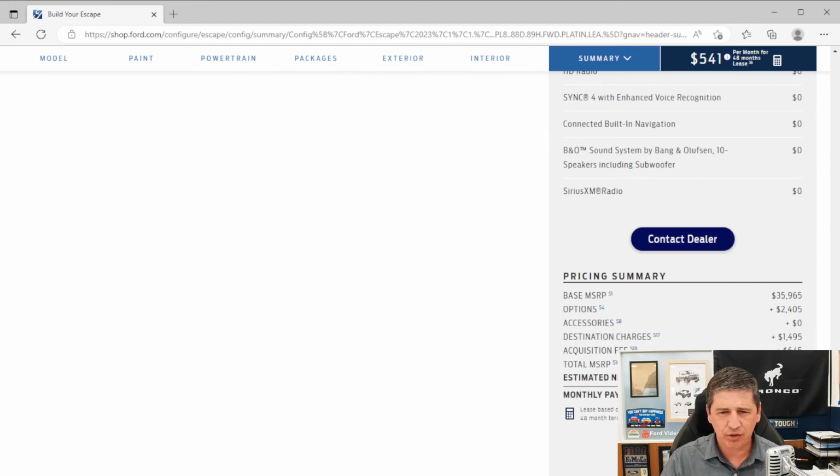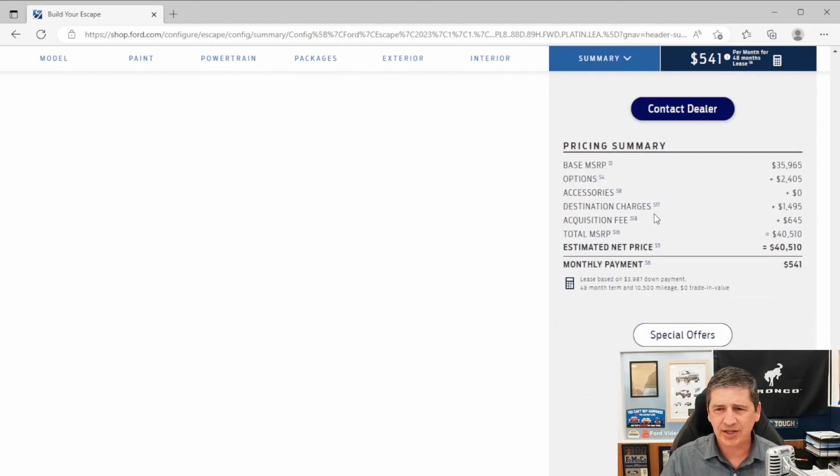Now, a couple things to note about the pricing down here. This destination charge right there is actually going to be a charge you incur no matter what. It's $14.95, and that is what Ford charges to get the vehicle from the factory to your dealership. So that is a charge that you'll have to pay regardless. So just keep that in mind. And then we do see this acquisition fee. Now, this is something you only pay if you're leasing the vehicle.